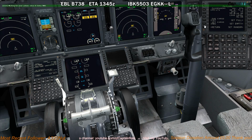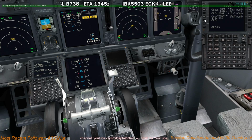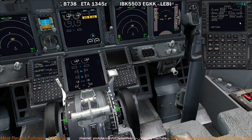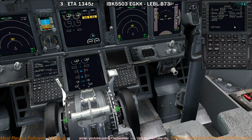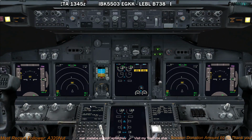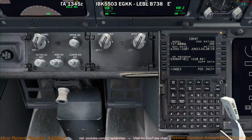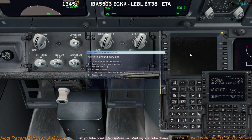That's done. Already I want to close the right entry forward, so we close that. Right entry aft closing. Oh, it's doing it automatically. It's funny, sometimes it does it automatically, sometimes it doesn't. That's alright. Next we jump into the FMC. We can ask for boarding.